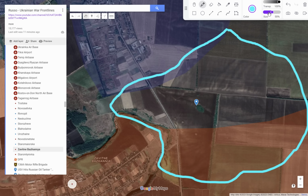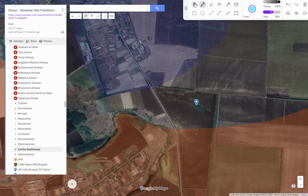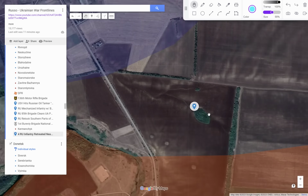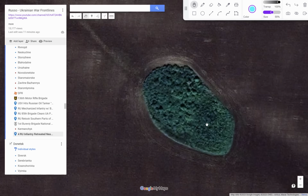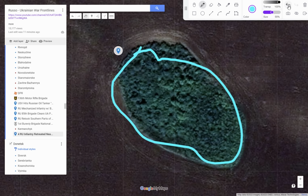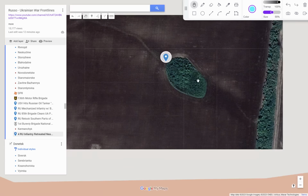And there's video footage that I have here geolocating this. Here you can see 4 Russian infantrymen who had to retreat due to this Ukrainian assault. And this is the geolocation. They retreated past this one forested area, but the video cut out before we could see where they were going. So maybe they actually did enter this area, or maybe they withdrew further south. Either way, you can see generally what the Ukrainians are trying to do.